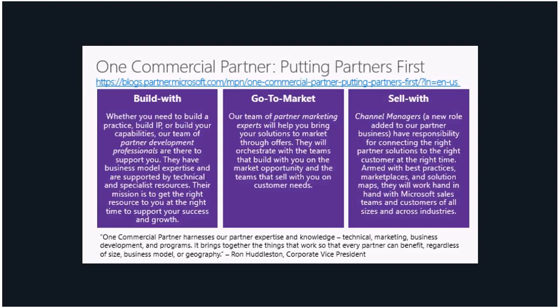I really do think that Ron said it perfectly, and it's our way of putting partners first. We understand that the Microsoft partner organization was a little bit jumbled. It was a little bit complex. I know Gabriella is famous for saying that we had over 150 partner programs, and those are things that need to be simplified in a way that we're thinking about our partners first and how we build with them, how we sell with them, and how we help them go to market. That's exactly what was created through this new model.